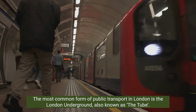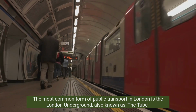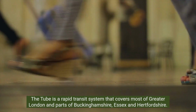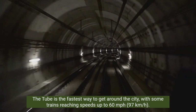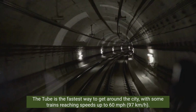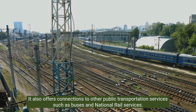The most common form of public transport in London is the London Underground, also known as the Tube. The Tube is a rapid transit system that covers most of Greater London and parts of Buckinghamshire, Essex, and Hertfordshire. It operates 24 hours on some lines and is comprised of 11 different lines. The Tube is the fastest way to get around the city, with some trains reaching speeds up to 60 miles per hour, 97 kilometers per hour. It also offers connections to other public transportation services such as buses and national rail services.